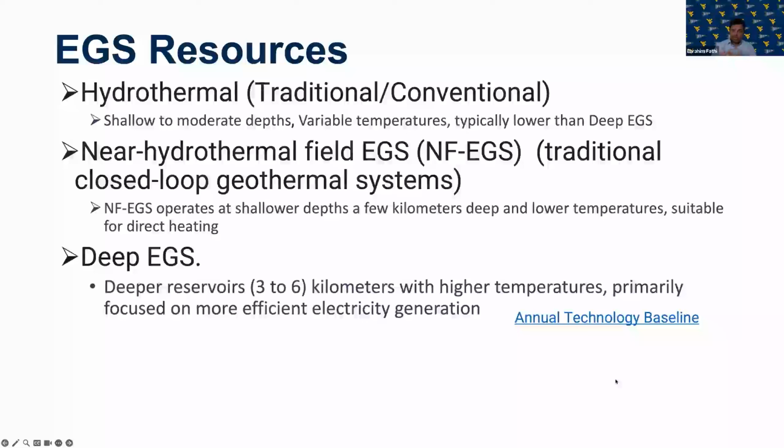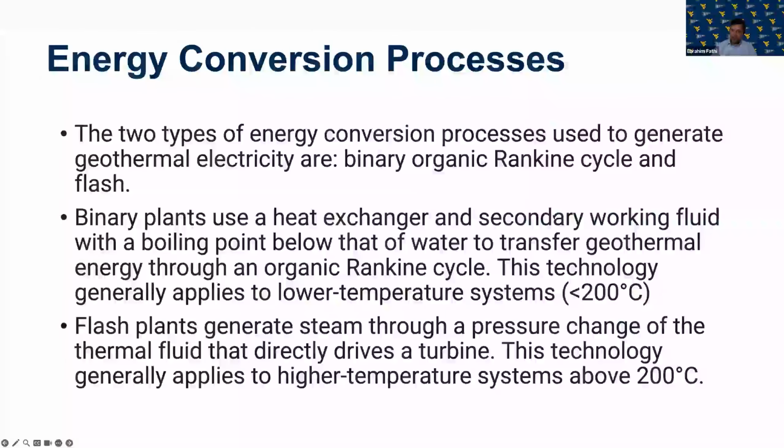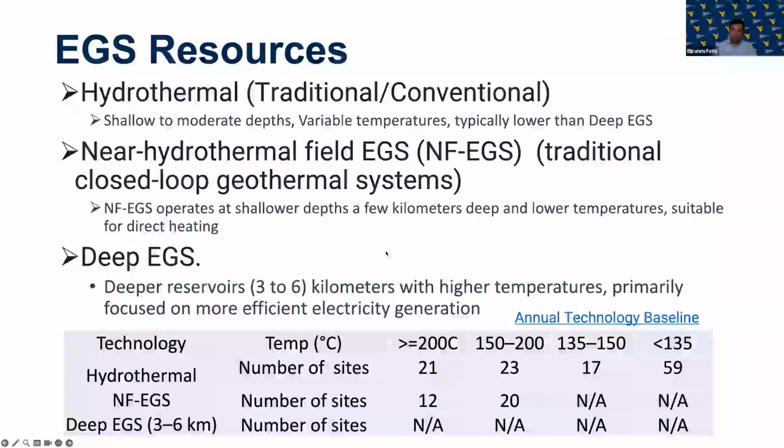And then EGS and geothermal systems are also divided into three categories. One would be hydrothermal, as we said, the traditional or conventional one, where we try to extract the heat from the aquifers, hot aquifers or steams. Near hydrothermal field or NFEGS are the closed loop geothermal systems, and the deep EGS are basically the deep wells that we are drilling and where we need to perform hydraulic fracturing to extract the energy. Each one of these, hydrothermal, near hydrothermal, or deep, depending on the temperature of the fluid that they can provide at the surface, could be either binary or flash. So again, every one of these will be divided into hydrothermal binary, hydrothermal flash, near hydrothermal binary, near hydrothermal flash, deep binary, and deep flash, depending on the temperature provided at the surface.